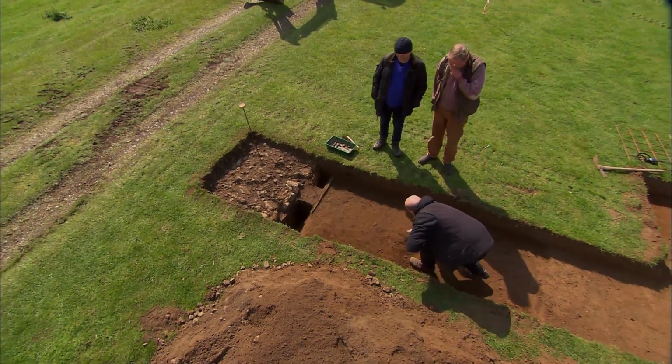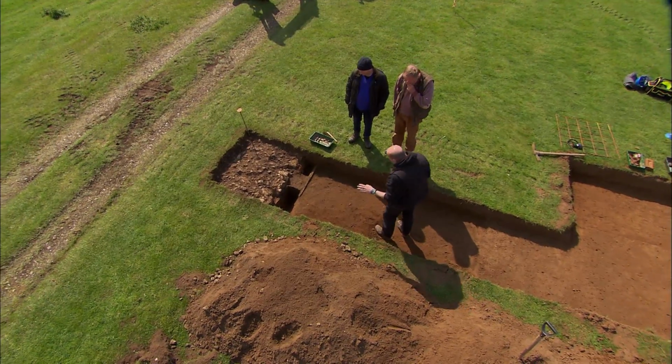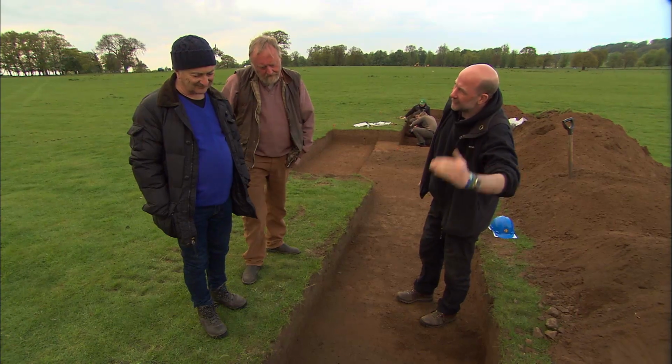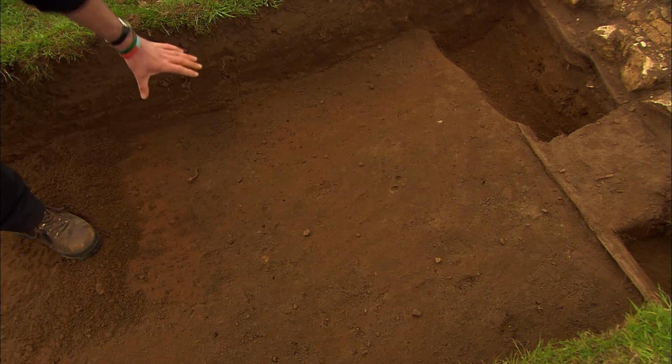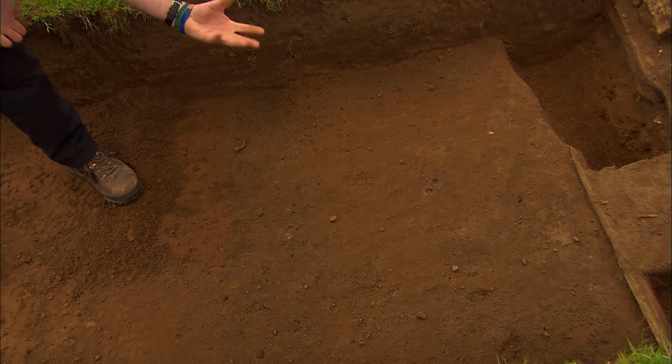Good. Yes, I think we've got something structural for you. Go on. What that looks like is a timber-lined gutter just at the side of the road. What we've got in here is just this dark stain there, and that's the ghost of the sill beam. It is all very tenuous, though, isn't it? Oh, is this a sill beam? No, it's a drain. Is this a sill beam? We don't know. Well, not really, Tony.